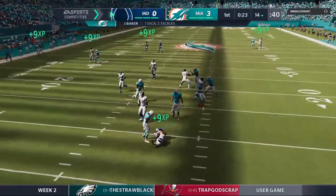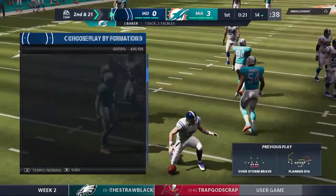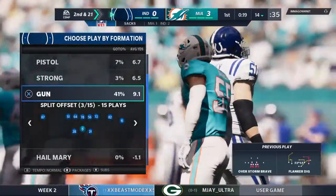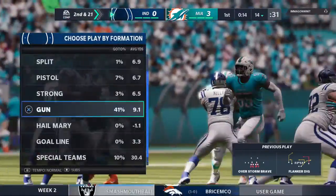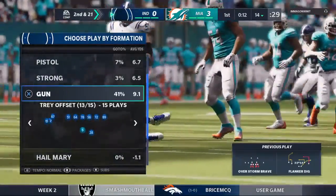And the Dolphins rush gets home, down he goes. Give the sack to Jerome Baker. Well, so much for setting the tone of the drive offensively. Giving up a big sack that loses that kind of yardage, not a great start.